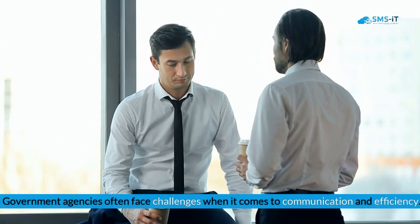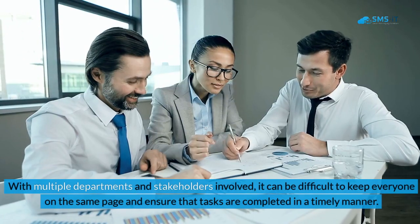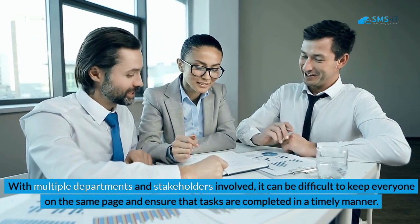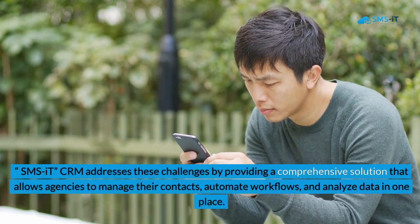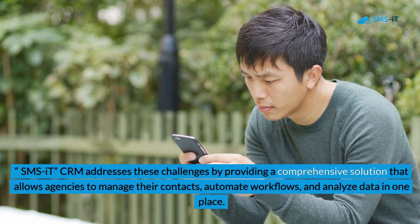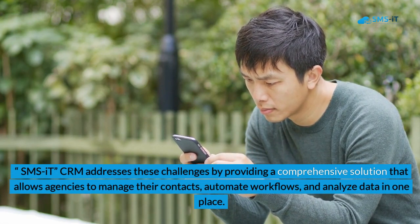Government agencies often face challenges when it comes to communication and efficiency. With multiple departments and stakeholders involved, it can be difficult to keep everyone on the same page and ensure that tasks are completed in a timely manner. SMS-iT CRM addresses these challenges by providing a comprehensive solution that allows agencies to manage their contacts, automate workflows, and analyze data in one place.